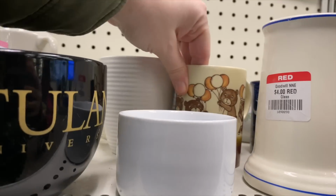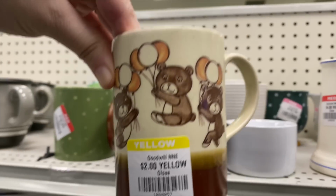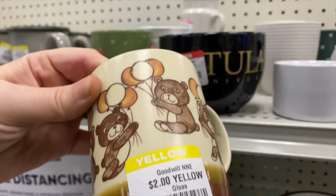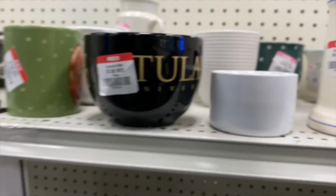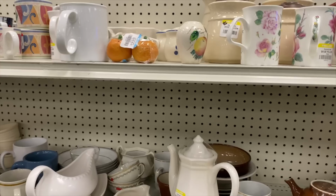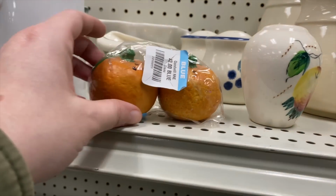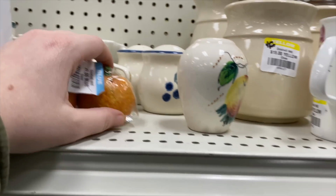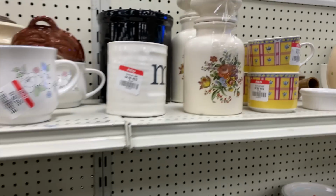What do we got? Oh, it's a little teddy bear mug. This is adorable. Kind of looks like Otagiri. I wonder if it is. Some orange salt and pepper shakers. They didn't seem like the best quality, but kind of cute.